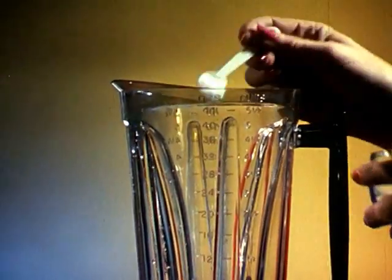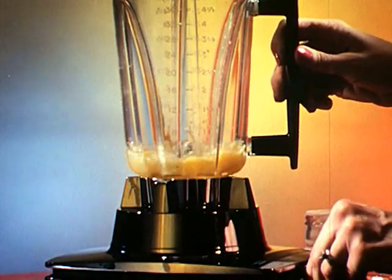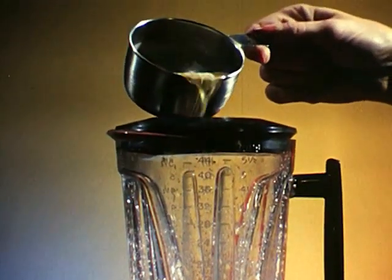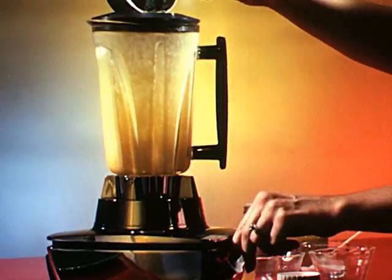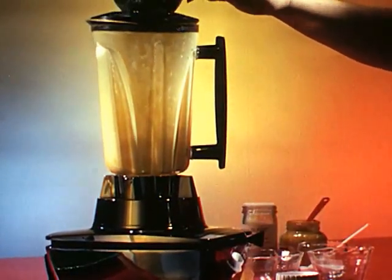Egg yolks, lemon juice, salt, mustard, and white pepper. Any favorite recipe as to quantities. While blending at low speed, melted butter is added slowly and steadily until the blades are covered. Then it is switched to high speed while the rest of the butter is added.